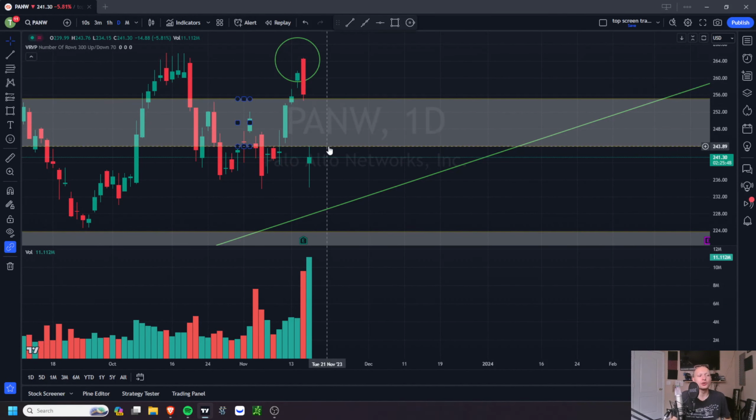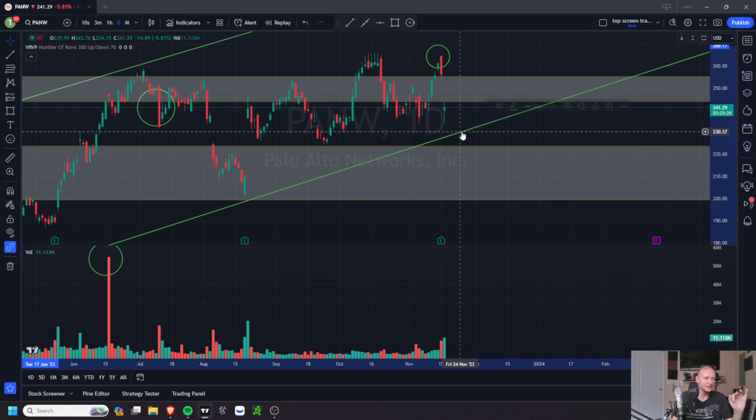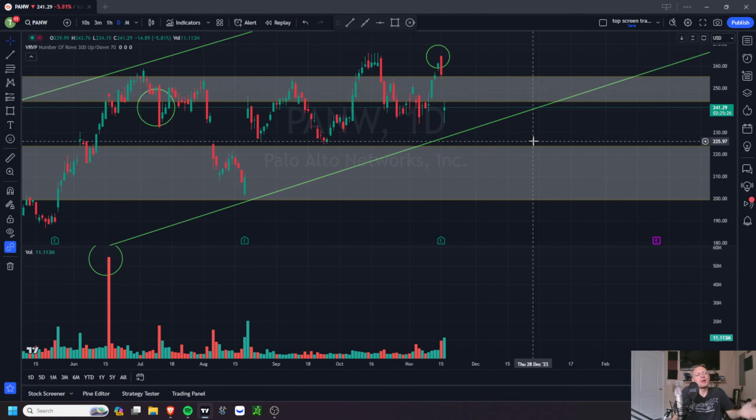But the only question is, do we come back down and retest this demand area where demand outweighs supply in fair value, as well as touching this channel here? Possibly, but this volume says a lot. I'm not sure if I would particularly wait to get in.